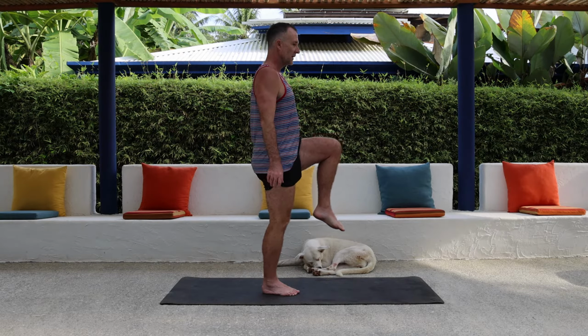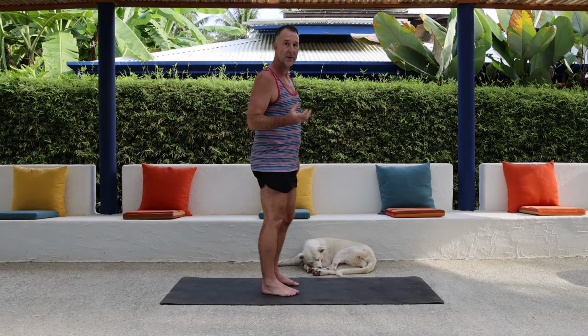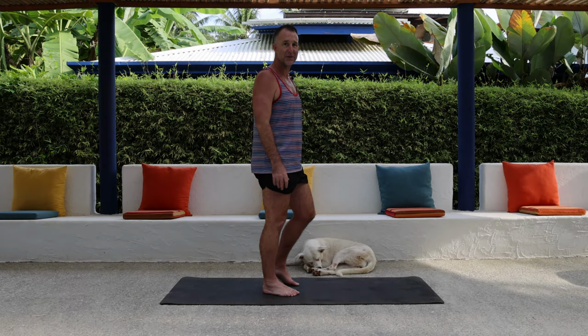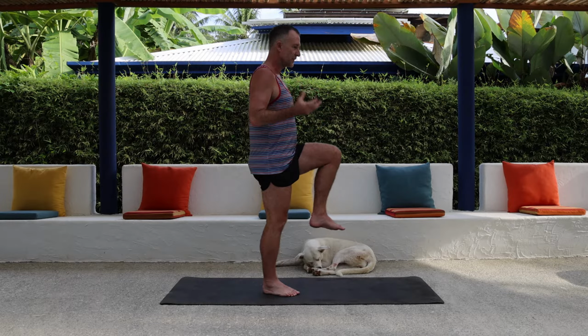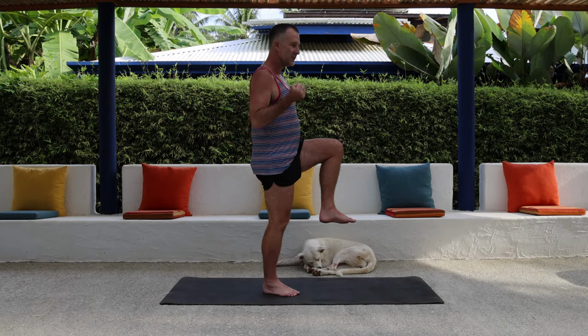slowly activate those muscles, reconnect those muscles to the brain. One of the reasons why they're tightened up is because they're not connected properly to the brain. Tight muscles are always a protective mechanism by the body to maintain stability. So when the body senses instability, it begins to tighten up. And that's not how we want to move through life.